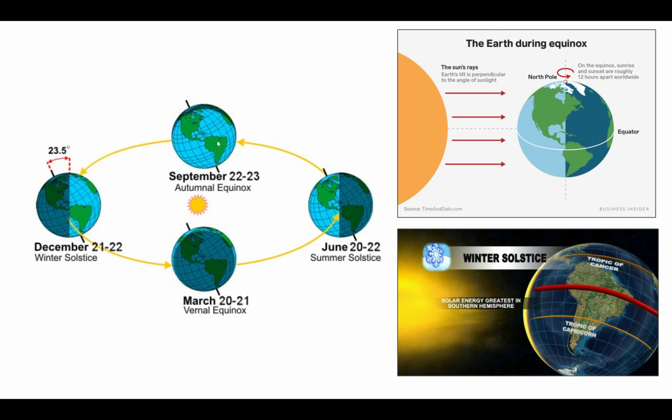Well, remember, these are our seasons, and around September 21st and March 21st, the sun's direct rays, or vertical rays, or 90-degree rays, or most direct rays, are at the equator. So the equator sees the sun directly above, or at zenith, right?